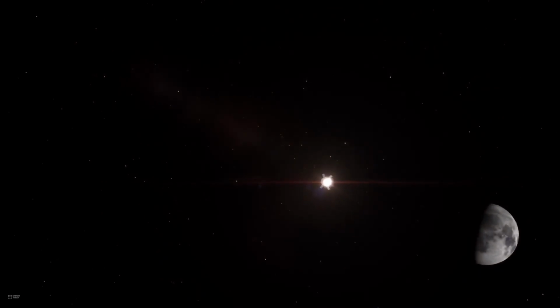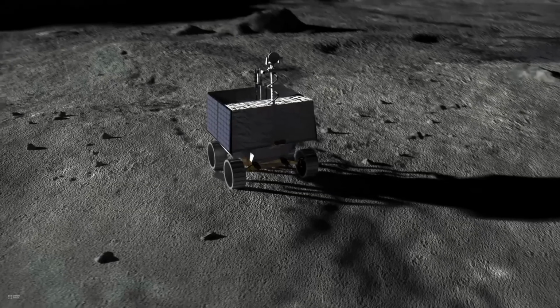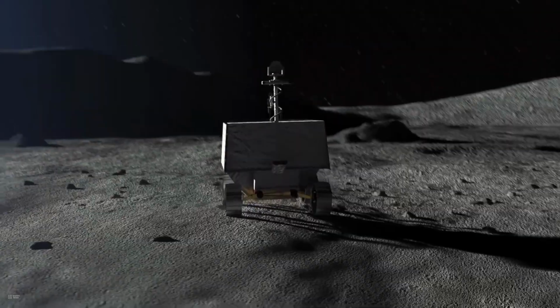Then we'll follow the flight to the Moon, which will last 5 months or a couple of months longer if NASA makes adjustments to the trajectory of approach to the Moon.